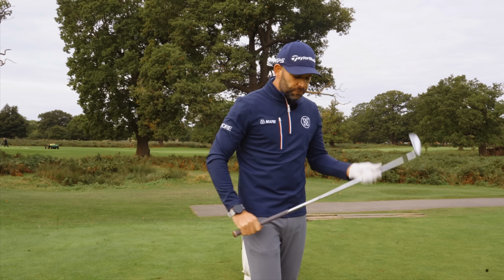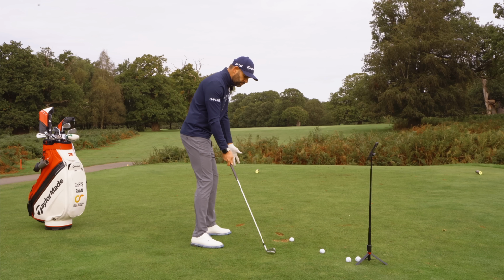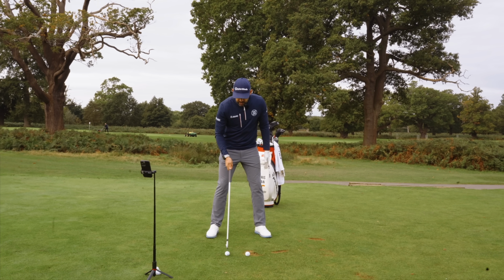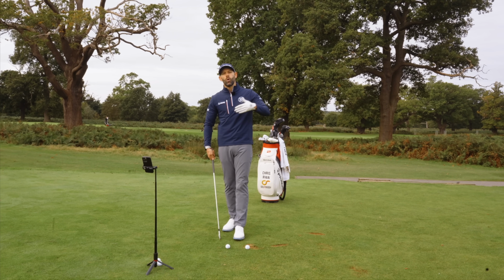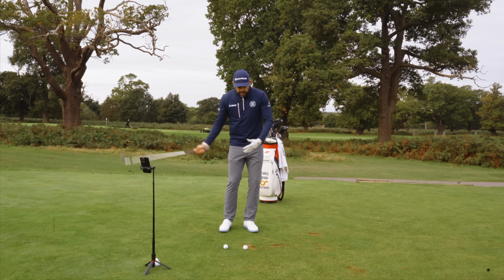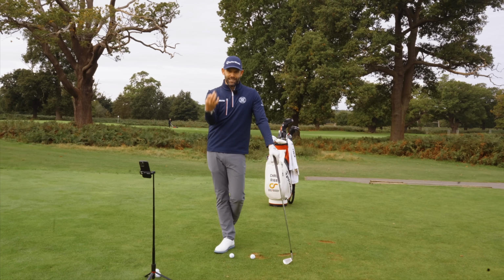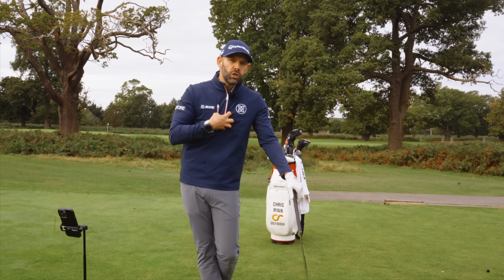So what I would use that for is I would then start to take that ball, which was kind of way back here, and move it a little bit closer. So the next shot I hit, the ball might be, you know, a few inches back. So again, I'm going to see that change, but not quite as extreme. And what I'm trying to do when I do this drill is I'm using that drill to create movements, feels, and ideas. Okay, I want to be going deep into what am I doing to achieve this?